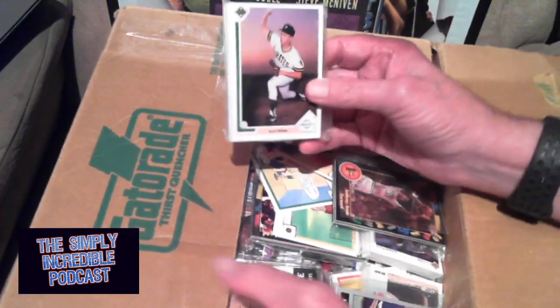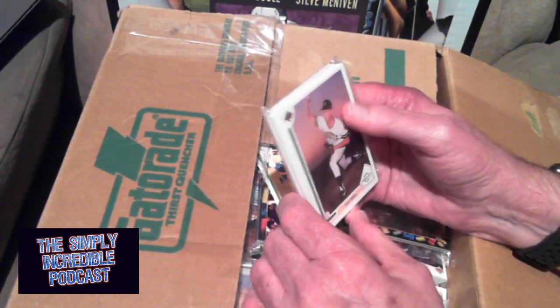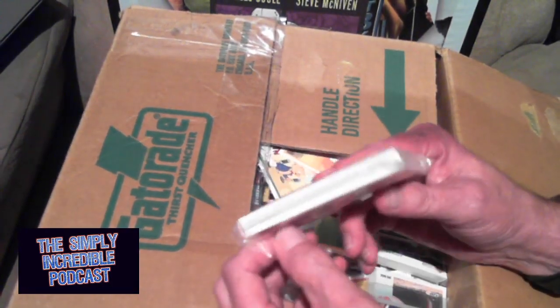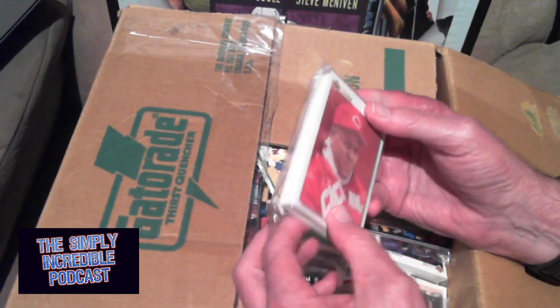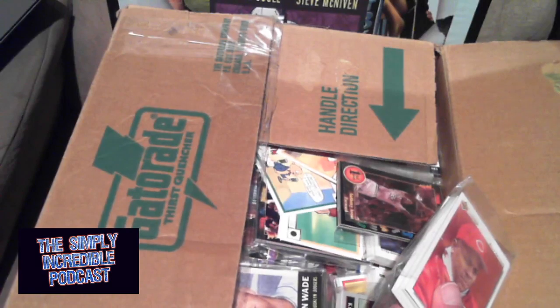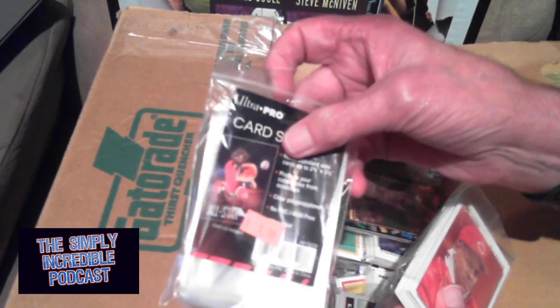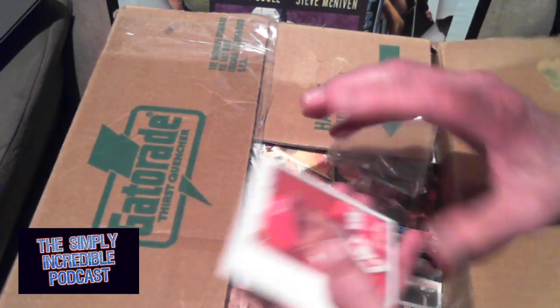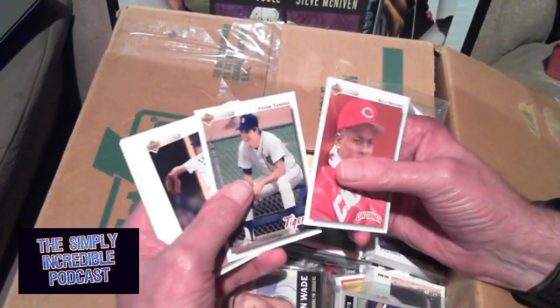All right, let's see. 91 Upper Deck. Let's see what's in here. Who knows? Just in case there's anything good in it, I do have top loaders and some card sleeves. So let's see. My guess is it's probably going to be mostly commons, but we'll see.